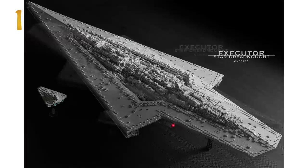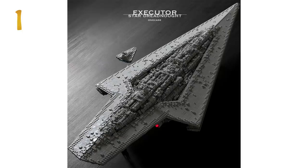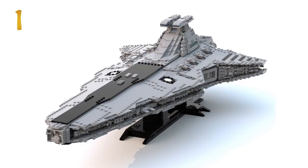I highly recommend checking out the gallery on his Flickr page, because not only do we have the Executor there, One Case is also the author of the beautiful Avenger Imperial Class 2 Star Destroyer, a midi-scale Lambda Class T4 shuttle, quite fine 8080, and even the Venator and the smaller Tantive 4. Quite glad I found this designer, and I think I'm gonna be following him closely.